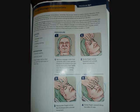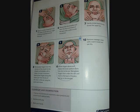Procedure number four, where you would stroke the fingers upward along the sides of the nose. Everything is going to go in an upward motion when we're talking about massaging, especially facial massage manipulations. Now turn the page over to 312. I'm going to look at number 9. You highlight that in particular, okay?